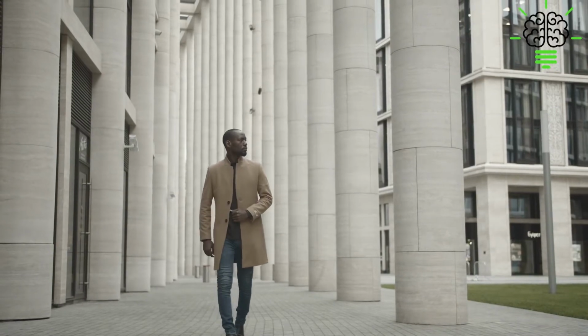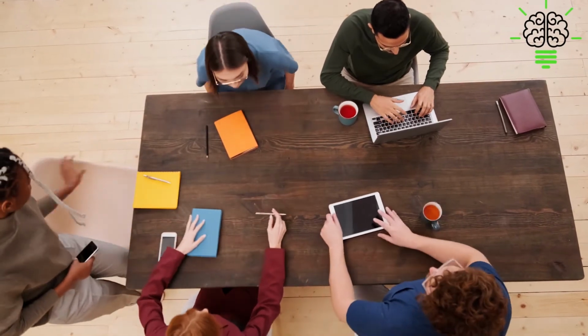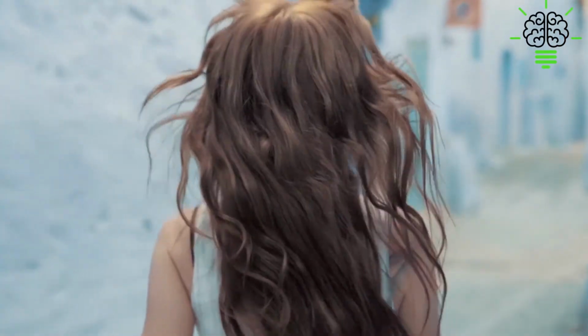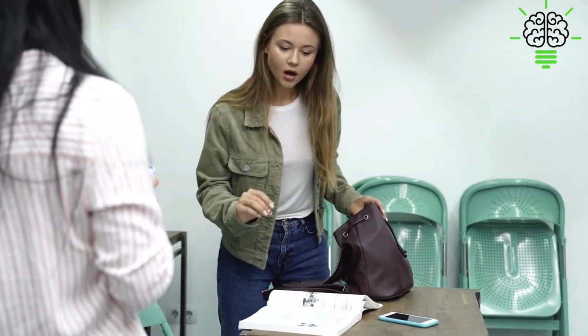Number 6. INTPs are perfectionists. INTPs are known for their perfectionism. This personality type often set really high standards for themselves and the people around them. They always want things to meet up to their lofty expectations. INTPs want things done in a particular way and with a certain level of precision. INTPs are so precise and organized that they can tell if someone touched any of their things.